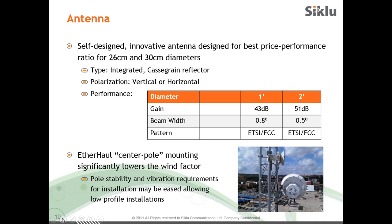As you see, the gain here is 43 and 50 dB. And as you see, the beam width is very narrow, less than 1 degree. That's why it is important to have a good alignment, because the beam is very narrow.